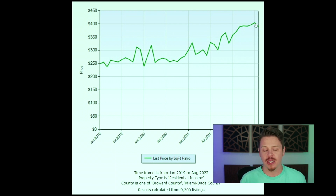But what's really interesting and inspiring and gives me hope is that we start to see this line trending downwards over the last couple months there. And honestly, hopefully it gets back into like the $300 per square foot range, because I'd like to make some acquisitions myself. So what does this mean if you're a seller of multifamily properties in Miami or Broward? What does it mean if you're a buyer?